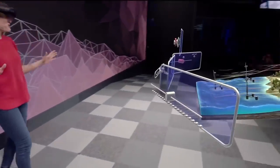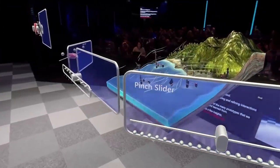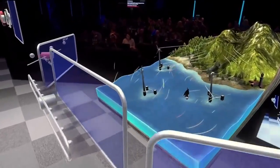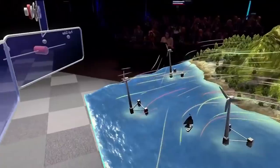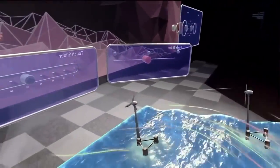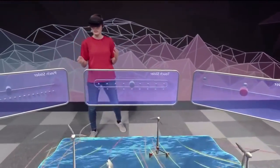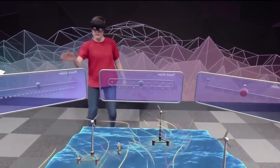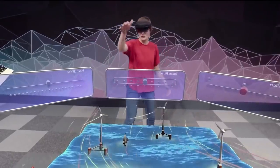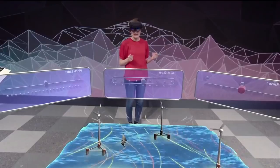Welcome to the playground. We spent years exploring and refining interactions for HoloLens 2. And the playground is just a tiny sampling of the many prototypes that we built, tested, and learned from. Our approach is basically to try out as many things as we could and look for the things that stood out. So for example, here I've got 3 sliders. Each of them is controlling this wind farm simulation, but each in a different way, using a different interaction technique.